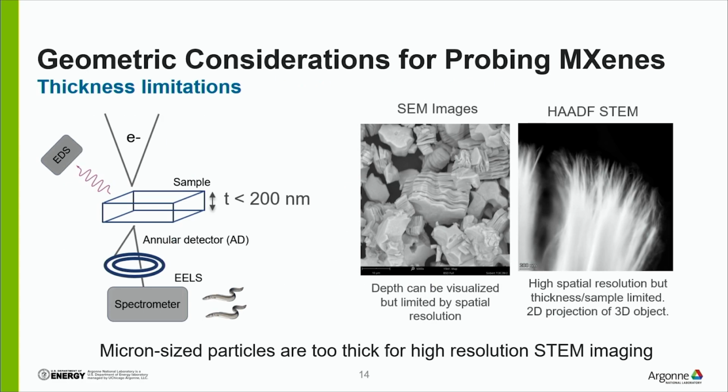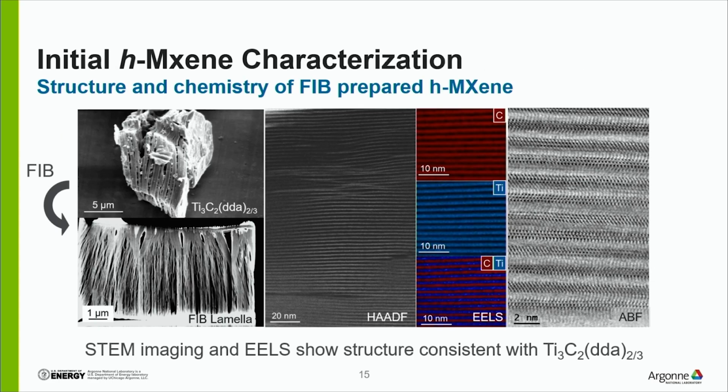So how do we actually look at these materials? How do we take a sample that looks something like that in the SEM image and start getting atomic resolution images from it? Well, the biggest consideration is going to be sample thickness. You have these big stacked sheets that look like accordions, and they can be quite large. If you take something like this and put it in the microscope, there's no way you're going to be able to resolve it. So what people often do is prepare different FIB samples from these. They take a particle, put it in a focused ion beam, and then take out a lamella. And these lamellas have a lot of structural information for the material.